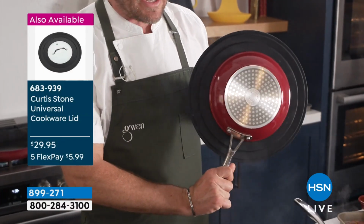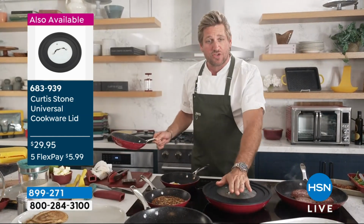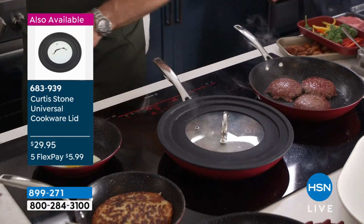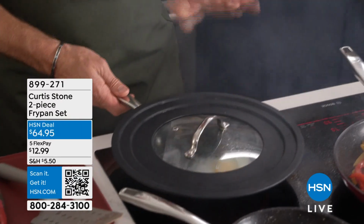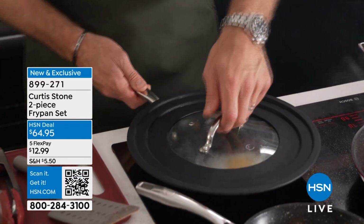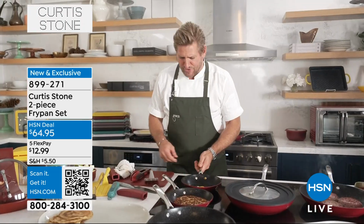So the 8-inch, there even is a spot for a 10-inch. So when you want to use that universal lid, you can use it. You can trap in that steam. So we do have that available for you too. If you want to transfer that very same lid over here to my 8-inch pan where I'm cooking my egg, guess what? It works on that as well. You get that look and cook lid, so you get to watch that cooking. I tell you what, guys, that's a wonderful little additional purchase as well.